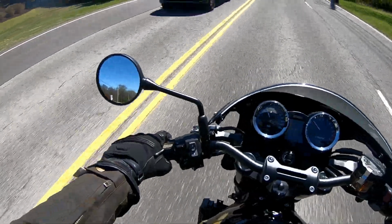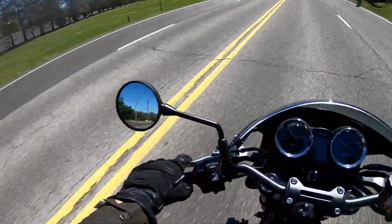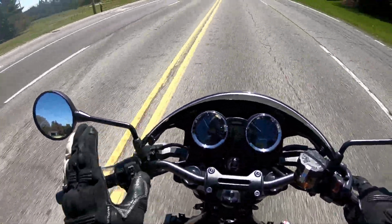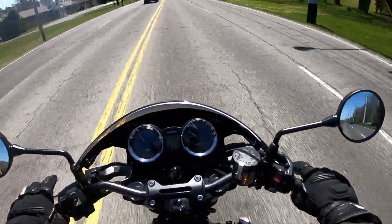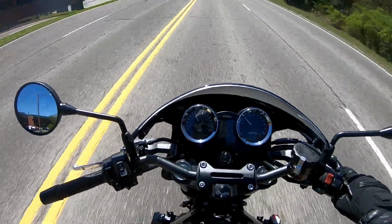The mirrors are exactly where they need to be. I can just see a little sliver of my arm. They're pretty much exactly where they need to be. I think if I adjusted them out a little bit, it'd be perfect, but I'm trying to work with where they are right now.